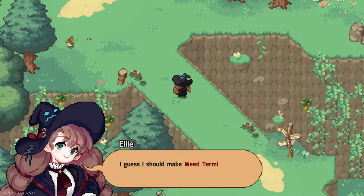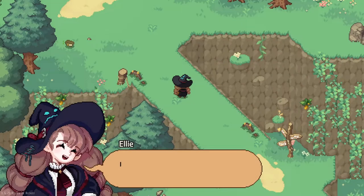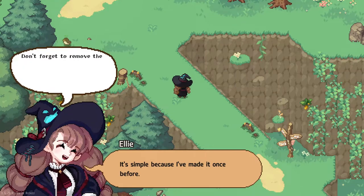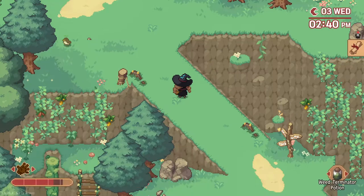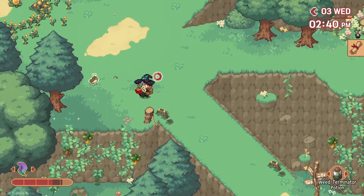I guess I should make a weed terminator potion. A witch's life. Collect the required ingredients, process them, then try making a potion. If there's anything you do not know, try using the quill and encyclopedia. It's simple because I've made it once before. Don't forget to remove the nucleus if you want to avoid repeating the same thing. We already brought one with us, but before, let's go ahead and draw this bird.